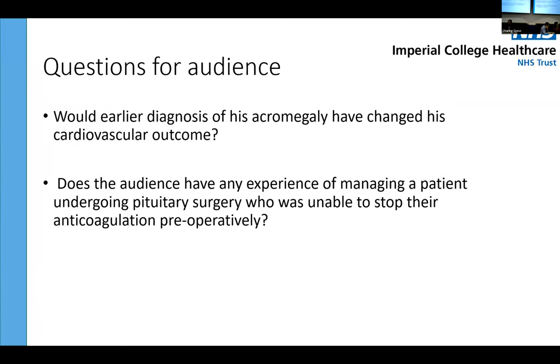And the excellent presentation. What about pegvisomant? I mean, you know that it's not responding to lanreotide, so what about using pegvisomant to control it while you're waiting for the radiotherapy to kick in?